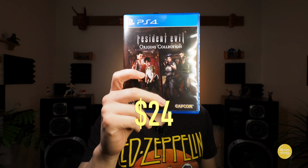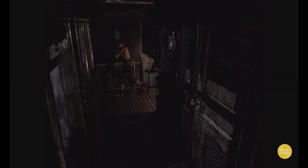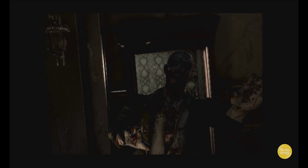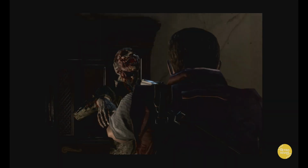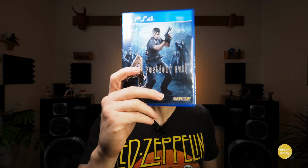I'm a Resident Evil nut, but anyhow, I got the Resident Evil Origins collection. Definitely like both of these. And yeah, I have a platinum actually on the original Resident Evil, but definitely one that I wanted to add to my collection. And as well, we have Resident Evil 4.